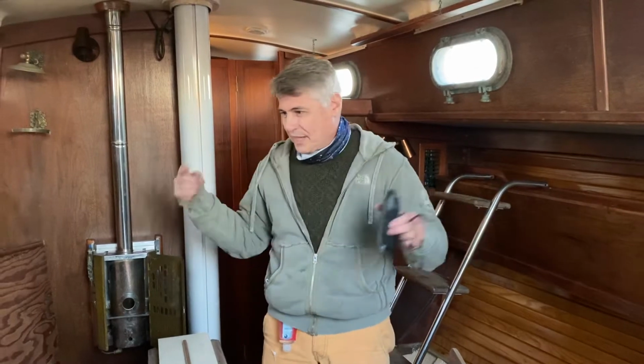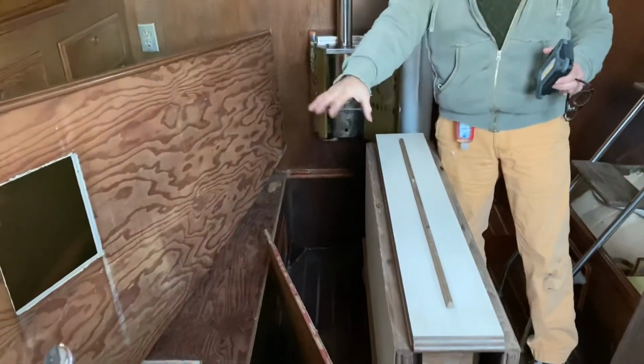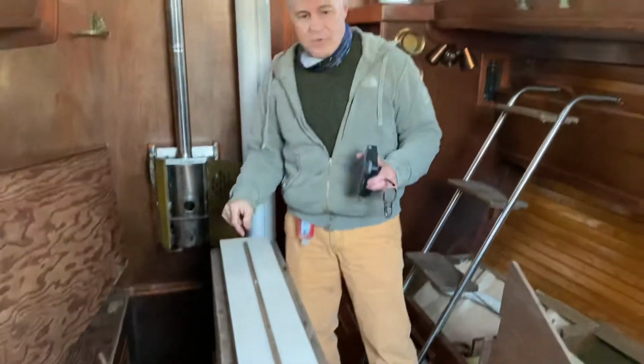My friend here has been continuing to open up things. We got this open today. We didn't realize that there was actually some trapped moisture under here in one of the storage areas. So we were dealing with that.